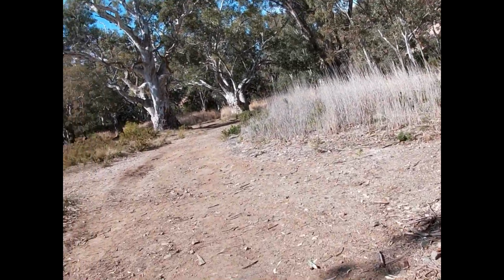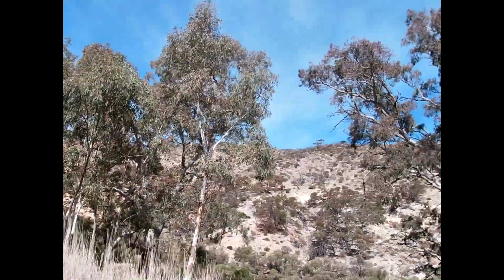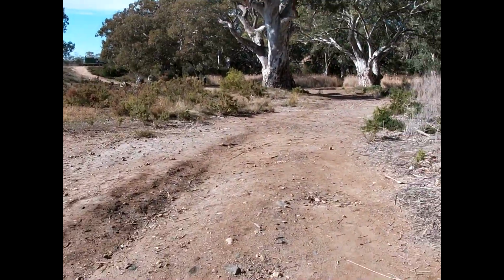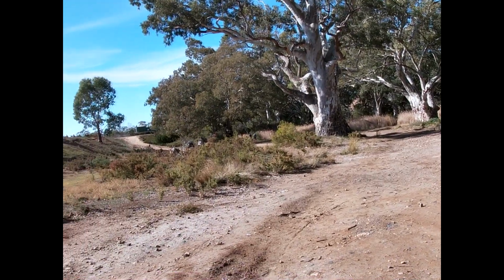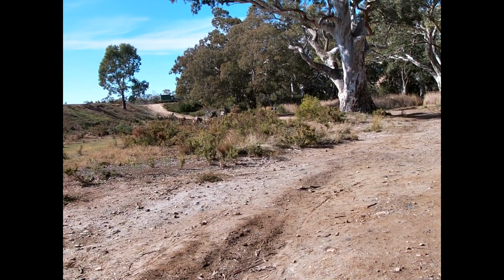So there she is, rising back up again. We're walking back the way we came, so I reckon that will be it. We're starting to get in where people are now, so I'll turn it off just for privacy.